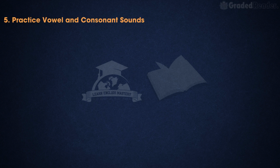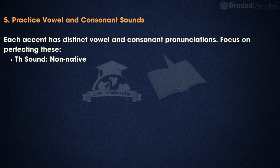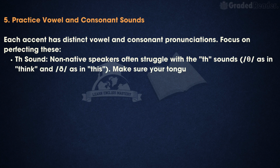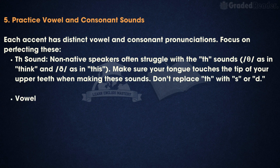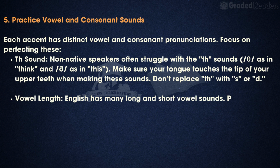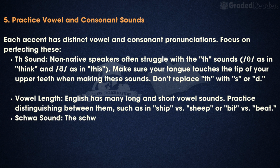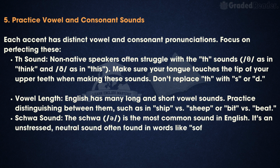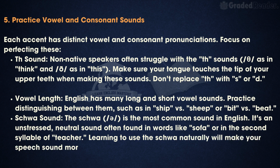5. Practice vowel and consonant sounds. Each accent has distinct vowel and consonant pronunciations. Focus on perfecting these. TH sound. Non-native speakers often struggle with the TH sounds, theta, as in think, and eth, as in this. Make sure your tongue touches the tip of your upper teeth when making these sounds. Don't replace TH with S or D.